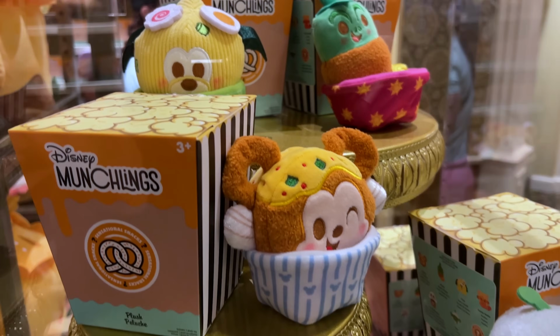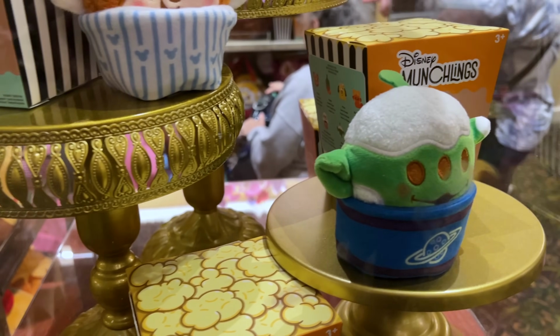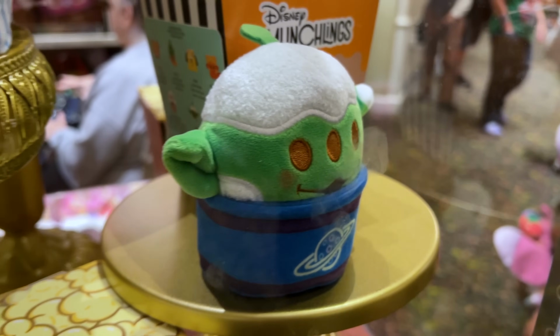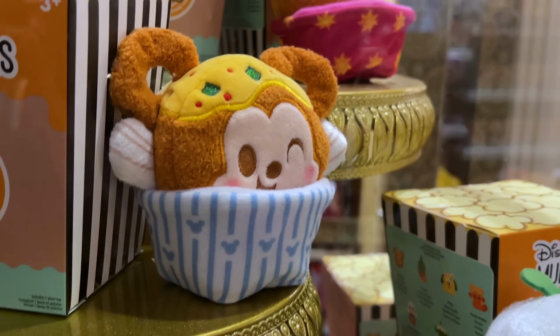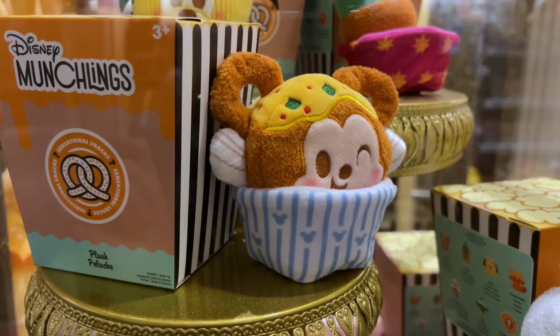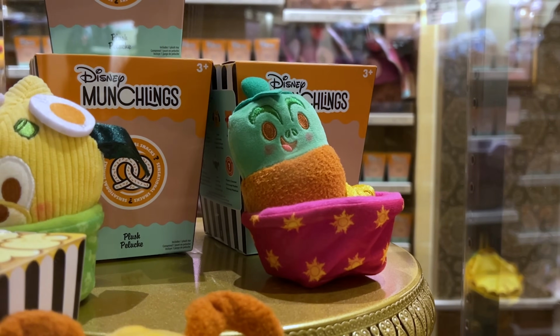Showed you that they have a new mystery munchlings box. It's called Sensational Snacks, but these are out of the box, which I like because you can actually show them. And this is a wasabi pea. Just realized something. You see they're in little pouches, but in the pictures here, they're not inside little pouches. Anyhow, Mickey Mouse is an onion ring. Back there is Pascal, a jalapeno popper.